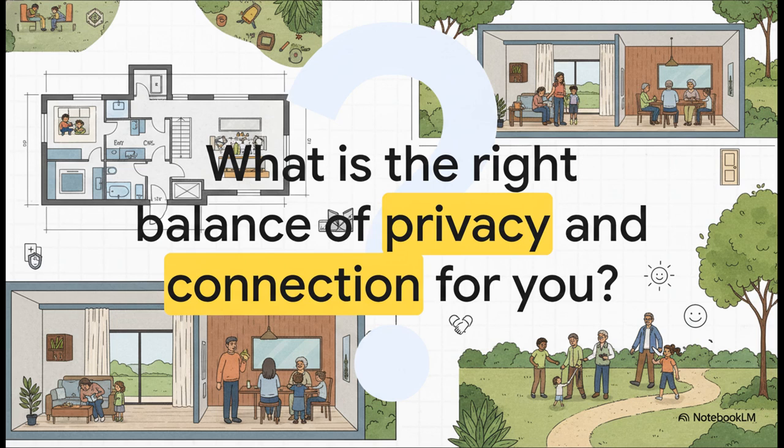So, what should you take away from all this? It really boils down to this one question. Answering it honestly? That is the real first step to creating a home that can support your family for generations.